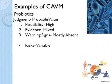There have been some risks shown. There have been, for example, people with immune suppression who've developed systemic infections with probiotic organisms, both bacterial and fungal. There's some limited evidence that certain probiotics can actually enhance the activity of potential pathogens. So there are some risks. That's what we would expect with a therapy that has value or has benefit. And so that's not surprising. The benefits are variable, but there definitely seem to be some.